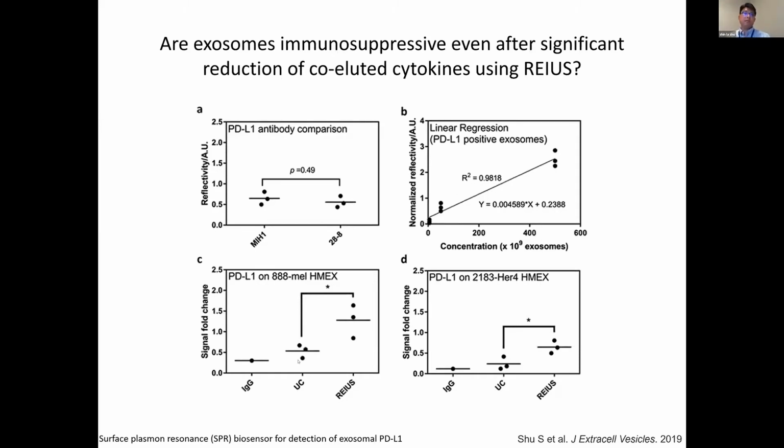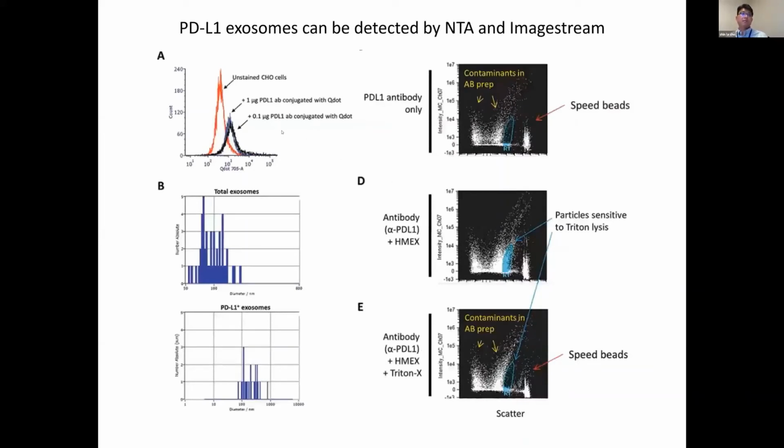So using this method, we'll be able to determine how many PD-L1 positive exosomes are there, and you can notice from here that Reyes definitely has more PD-L1 positive exosomes than ultracentrifugation, and this is true for BRAF V600E melanoma cell line exosomes or BRAF wild-type melanoma cell line exosomes. And this PD-L1 exosome, you can also detect using NTA. So you can see that we can use PD-L1 antibody conjugated with Q-dots, which was chosen because NTA has a very powerful laser that can bleach everything. Q-dots can extend the bleaching process. So when you use the NTA lasers, we can see that there is a PD-L1 positive exosome that we can detect. It is not a very large amount, but the signal is definitely there.